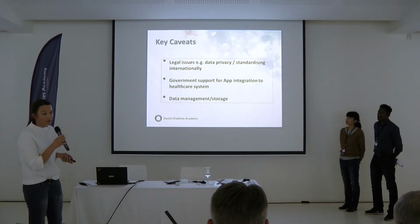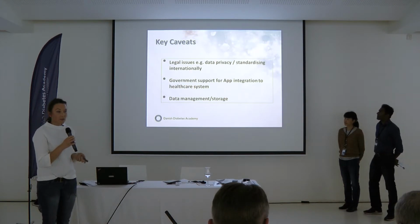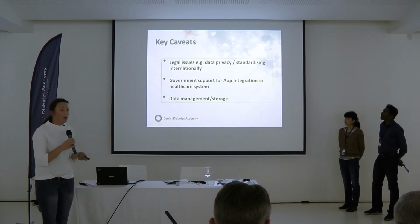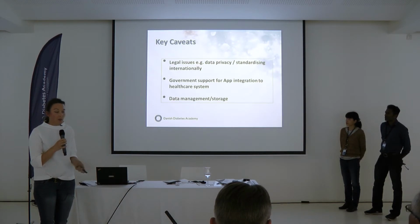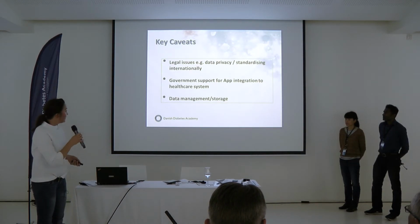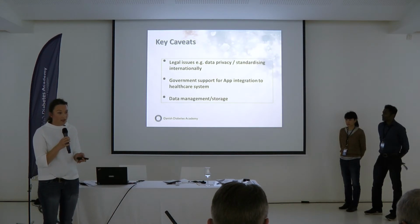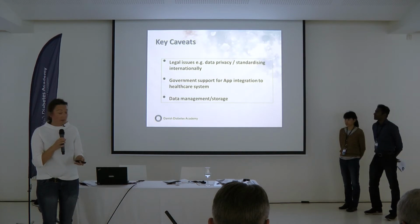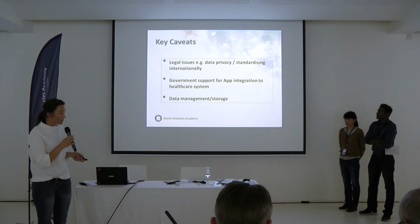Of course, there are limitations to this. Legal issues, obviously data safety, particularly for the patients. How are we going to standardize such procedures internationally? Different policies apply to different countries. In addition to what I've mentioned before, we also need the infrastructure to handle the data as well as process the data bioinformatically, as well as store the data.